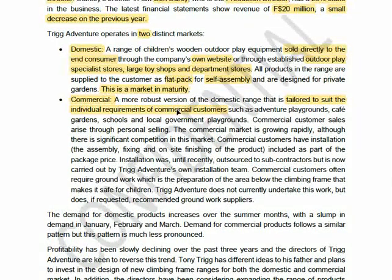Another point would be that we are selling to commercial customers, so it's more of a B2B type of transaction. Now your E1 syllabus covers the difference between B2C sales and B2B sales, so you need to be thorough with the differences between these two, right? So a stronger relationship, better credit terms and so on. Some of our commercial customers include adventure playgrounds, cafe gardens, schools and local government playgrounds.